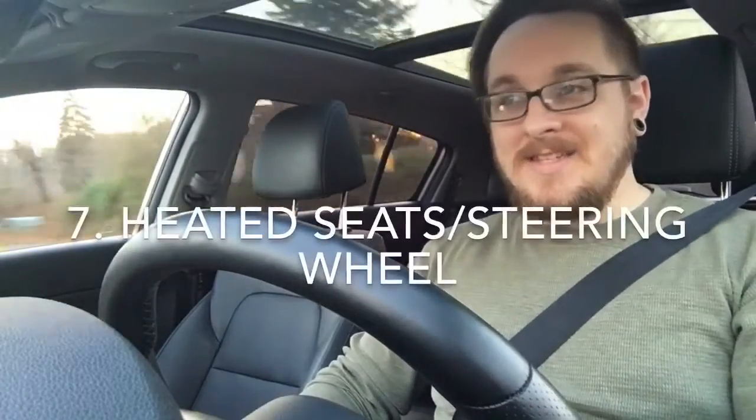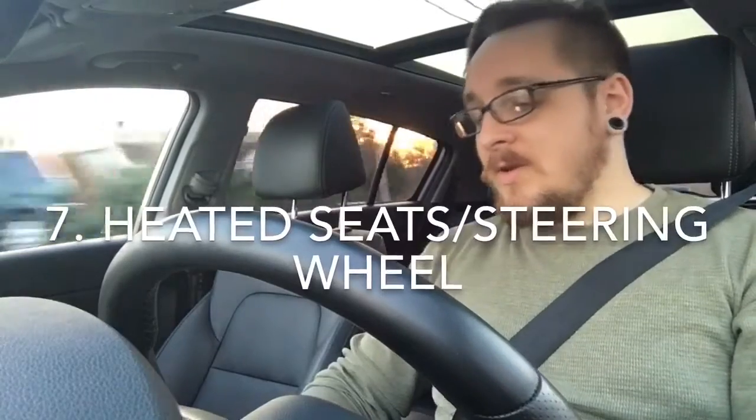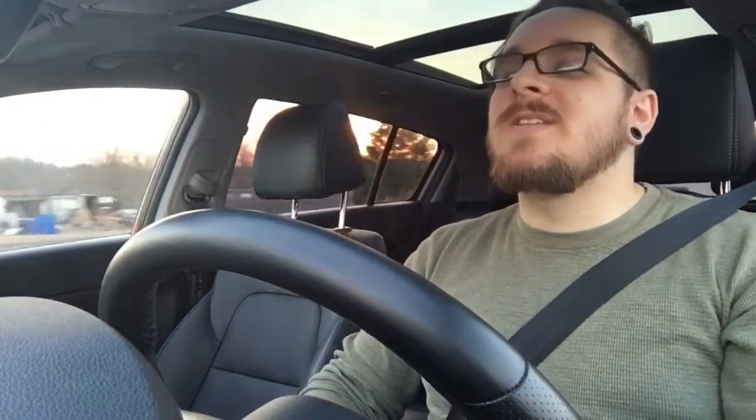Number 7, and this may seem ridiculous. It's definitely one of those, not a need. Definitely not a need, but if you have it, it's awesome: the heated seats and heated steering wheel. It also comes with the air conditioning for the seats, which obviously, it's December in Pennsylvania, don't need those. But both of those things heat up really, really quickly, which is such a savior. It's just so good. It just makes you feel so good.